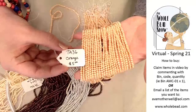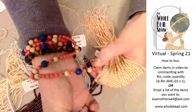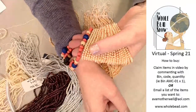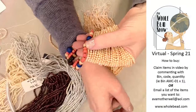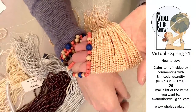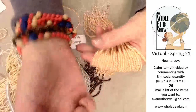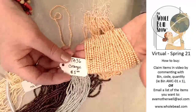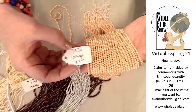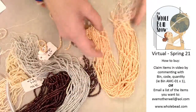So TA 36 orange. Like on my bracelet, just for reference, this glass bead right here is a dark coral orange color. So you can see the pearl really isn't orange. Okay, so this one is TA 36 orange, $5 a strand. And these are the 16-inch strands. It's a really pretty color.